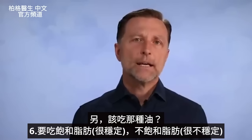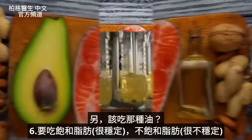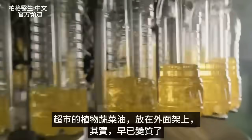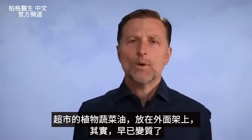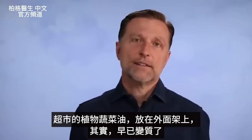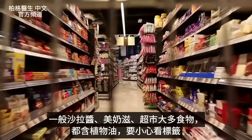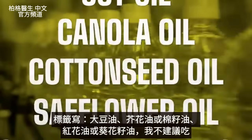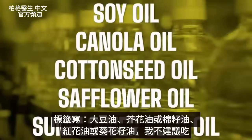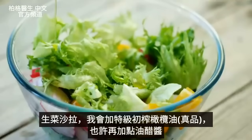Also, if we look at the type of fat that you should be eating, the saturated fats are very stable. The unsaturated fats are very unstable. And this is why when you buy these seed oils at the store and they're sitting out, what's keeping them from going rancid? They're already rancid. So when you consume them in salad dressings, mayonnaise, basically it's in most of the foods in the grocery store. So you really have to start reading the labels. And if it says soy oil, canola or cottonseed oil or safflower oil or sunflower seed oil, I would avoid those. And on your salad, I would put real extra virgin olive oil, maybe some vinaigrette.